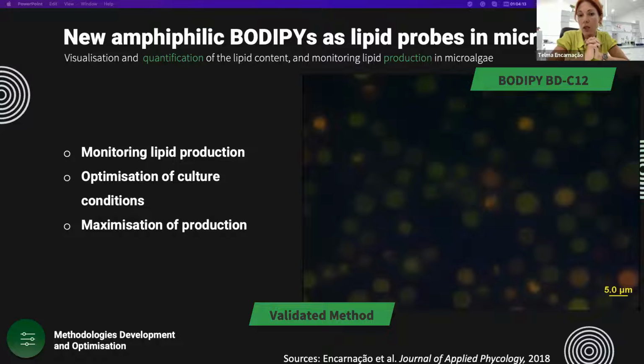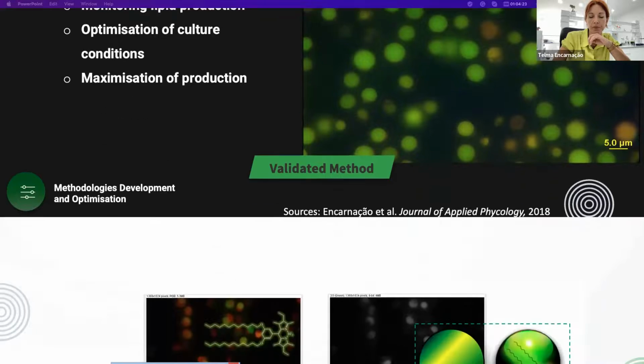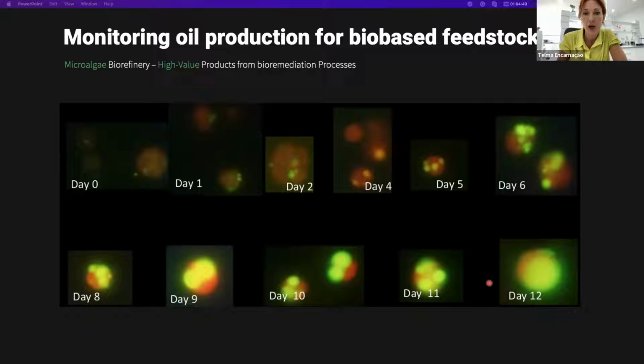What we are seeing here is the green fluorescence corresponding to lipid bodies. We combined the new fluorescent dye, BODIPY C12, highly lipophilic, with image analysis software. The analysis of fluorescence images and the volume determination of lipid bodies were performed resorting to the public domain software ImageJ. Therefore, with this method, we can visualize and quantify the lipid production over time with no need to use organic solvent extraction and time-consuming methods.